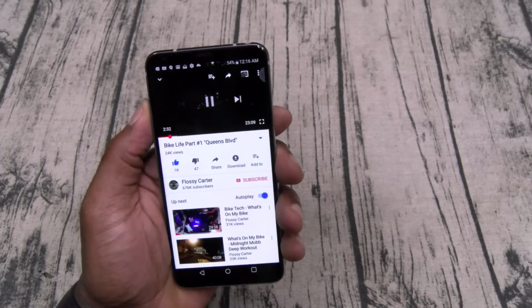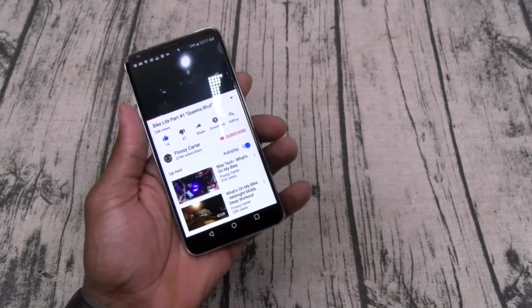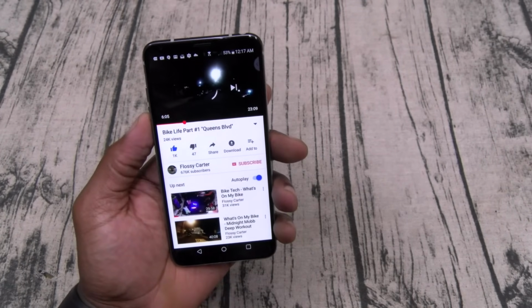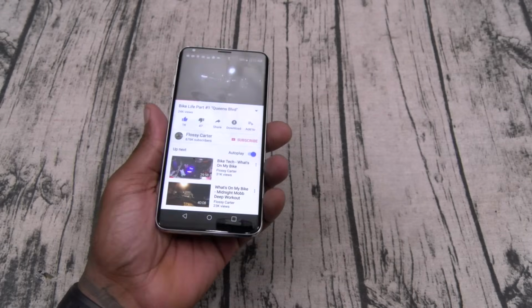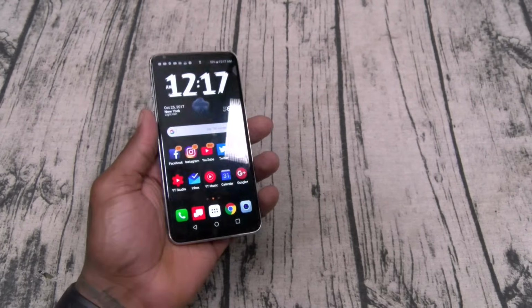All right, so the speakers on this, they not bad. They do get loud. Doesn't have that vibrating bass like I just had with the iPhone or with the U11, but they get the job done. Kind of loud, kind of loud. All right, so nothing to complain about.